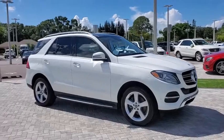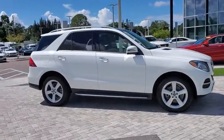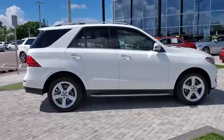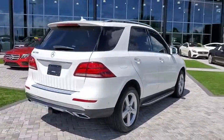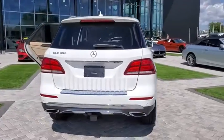Take a ride in the 2018 Mercedes GLE. The GLE comes with the full Mercedes luxury experience. It combines the sports sedan performance with SUV stability.